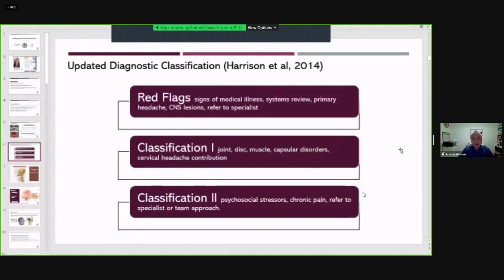Okay, so the updated diagnostic classification was developed for PTs now. So the group in University of Kentucky, led by Dr. Harrison, this is actually based from an article. I can share this with Dr. Lily after this presentation. It's called A Proposed Diagnostic Classification of Patients with Temporomandibular Disorders and Implications for the Physical Therapist.